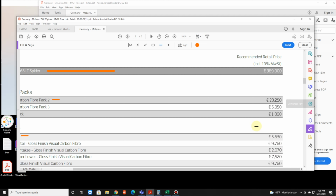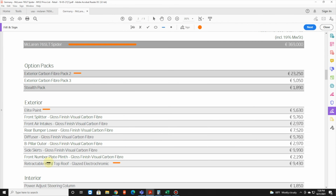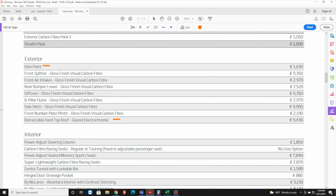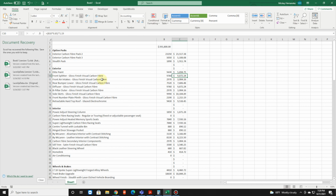So now as we work our way down the price sheet here, we're gonna see that the Spider, for obvious reasons, has a retractable hardtop glazed electrochromic roof. Okay, so that's the one that you touch, and I think it changes shades and stuff, which is pretty dope, but it's 9,430 euros. And if we open up our handy dandy price sheet here that I converted into dollars, that's gonna be around, actually, here we go, $9,500, which is insane.